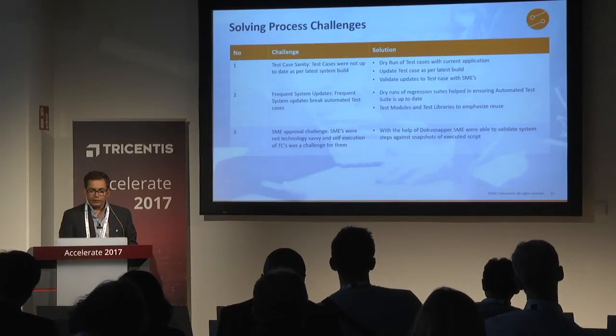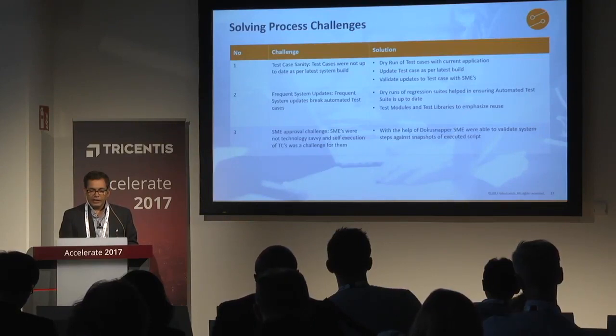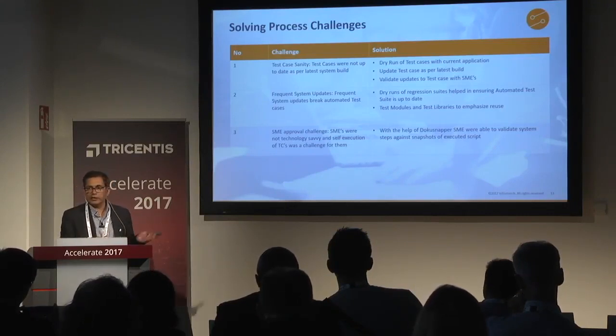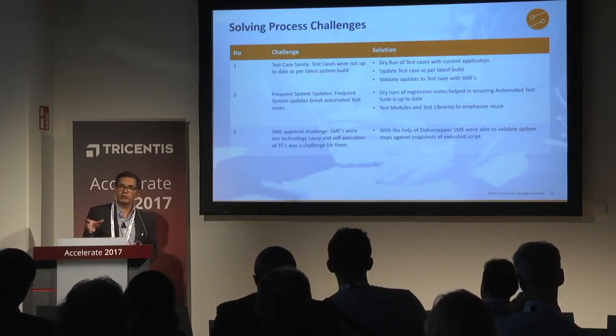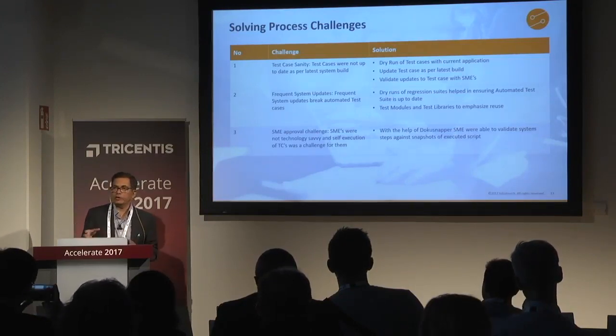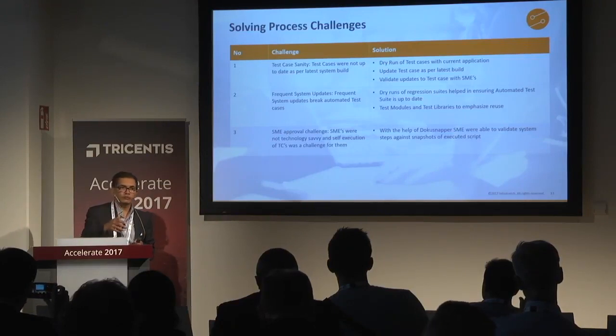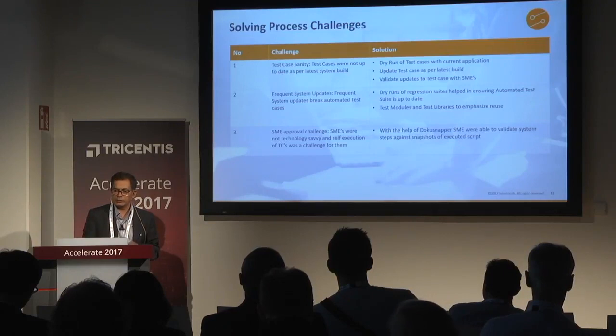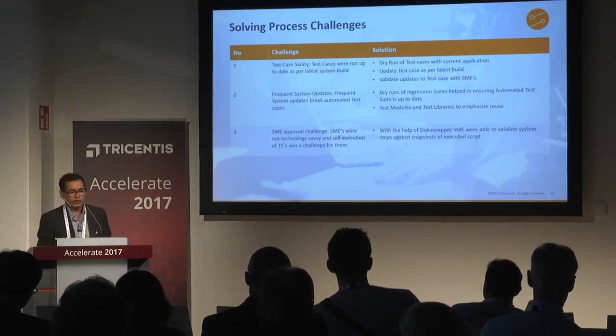There were a lot of frequent system updates. That was expected, and we knew that. As we were automating the test cases, things were changing. Again, this reuse that I talked about, where test modules and test libraries were all reusable components, helped us quite a bit, because anytime something changed, the change was very localized to one particular thing. But things did change quite a bit.